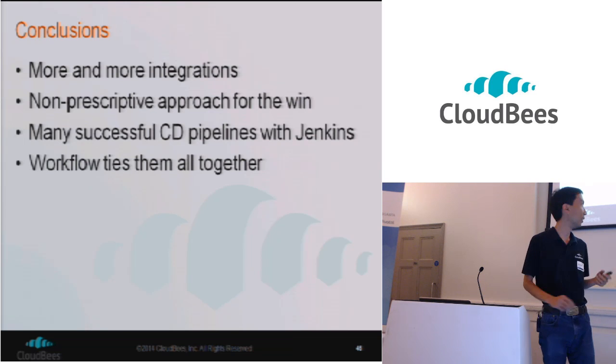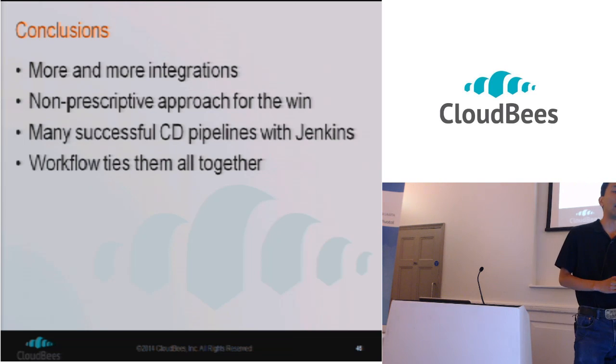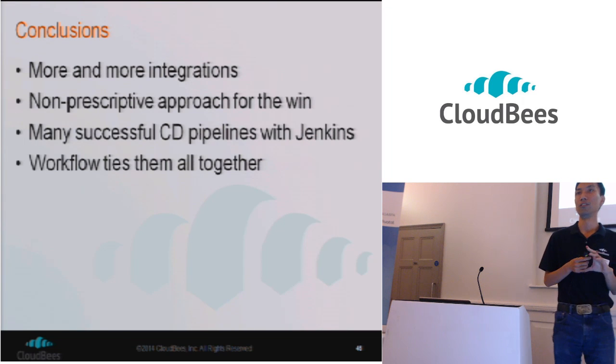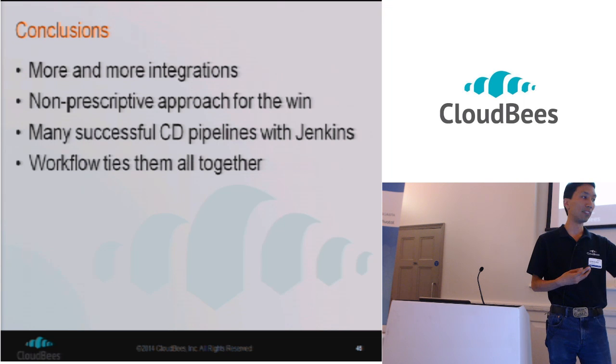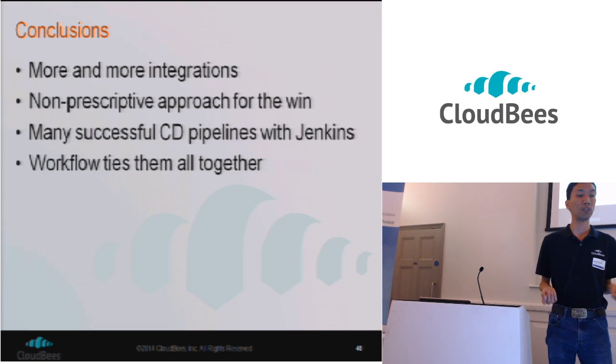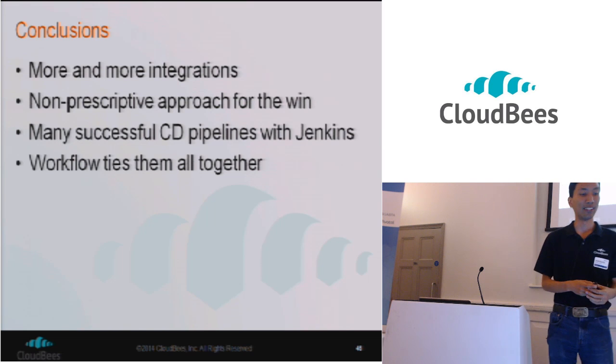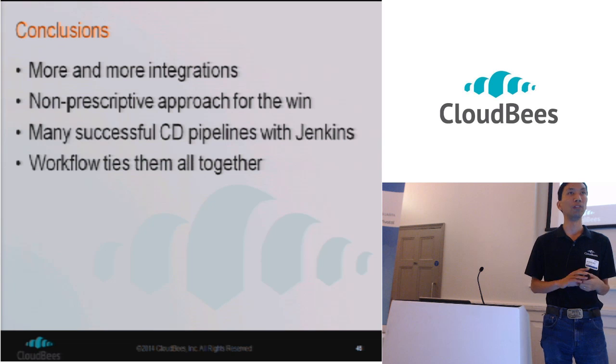So I guess to wrap up my part, and I think I'm almost out of time here, we have a lot of interesting integration to the tools that people are interested in today, and more are coming. So there are a lot of improvements made daily in this space. And I think for the larger enterprise, the fact that it doesn't come with a preconceived notion about how you should do this, the fact that it's not prescriptive, is a big win. You can pick the fight that way, and then you can slowly convert people over time.